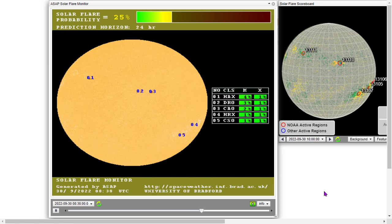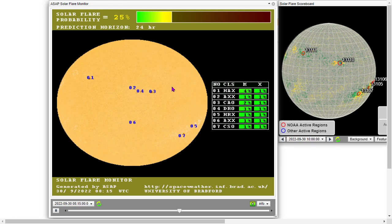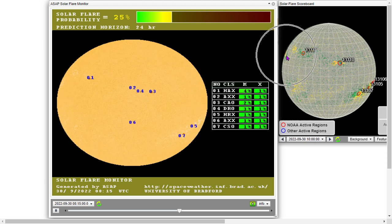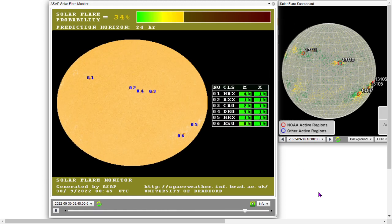Next, moving to sunspots. Again, we've got a new sunspot group here rising for sure. And this group back here might get a name also. So if this sunspot group gets a name, that'll be 3112. This new sunspot will definitely get a name. And if that other one gets a name, it'll be 3113.